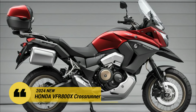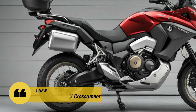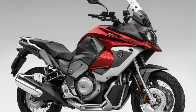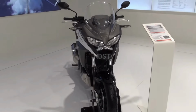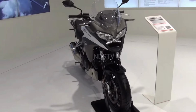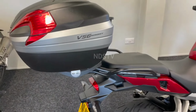Honda has unveiled the highly anticipated 2024 VFR800X CROSSRUNNER, breathing new life into its adventure touring lineup. This latest iteration brings significant upgrades to challenge segment leaders like the BMW R1300 GS. The 2024 VFR800X CROSSRUNNER boasts a new, more aggressive design language that not only enhances its visual appeal but also improves aerodynamics for better performance at high speeds.